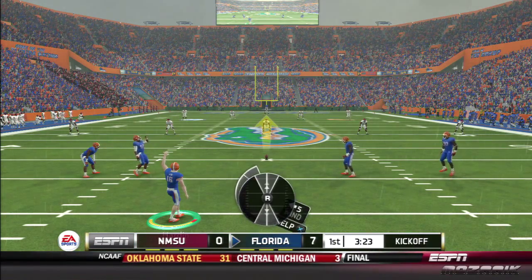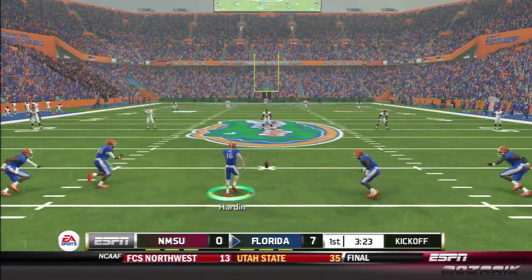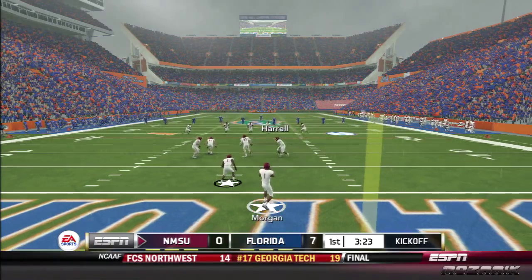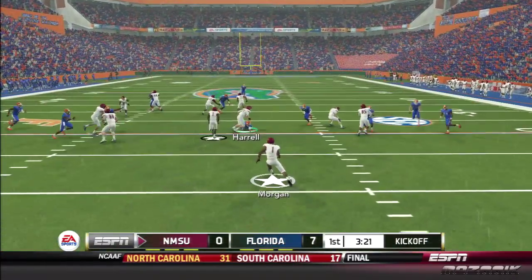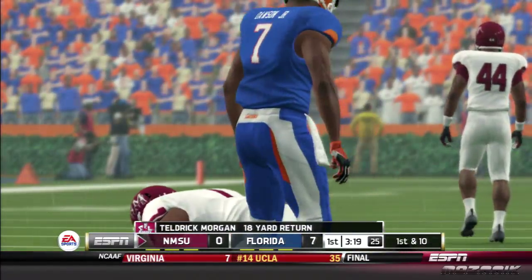Wow. And it looks like they're ready for the kickoff. He kicks it off, and he got all of that one. They'll bring him down at the 16-yard line.